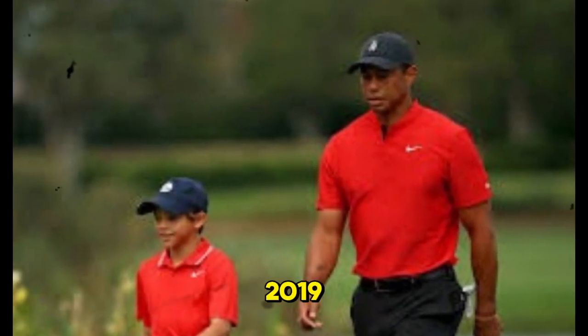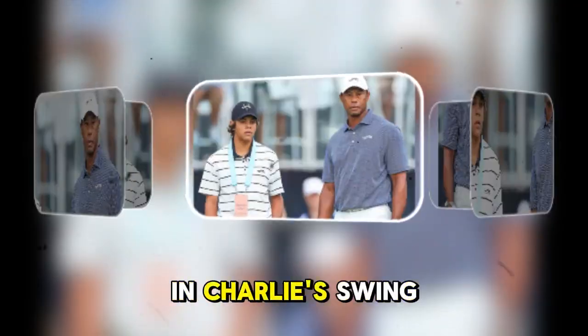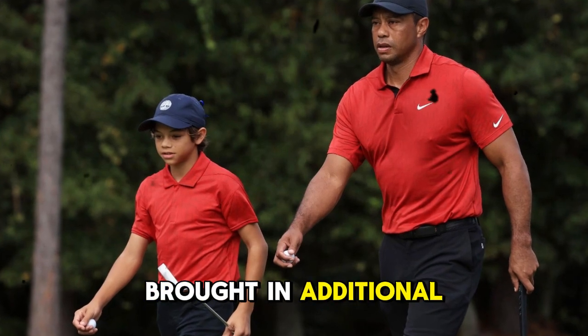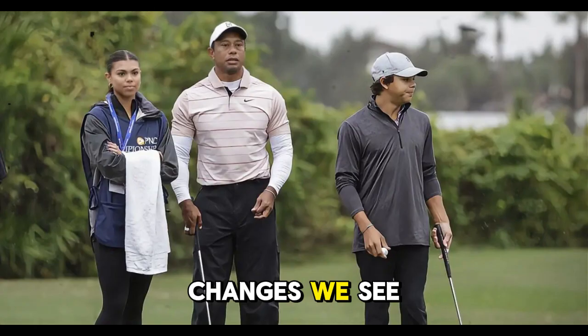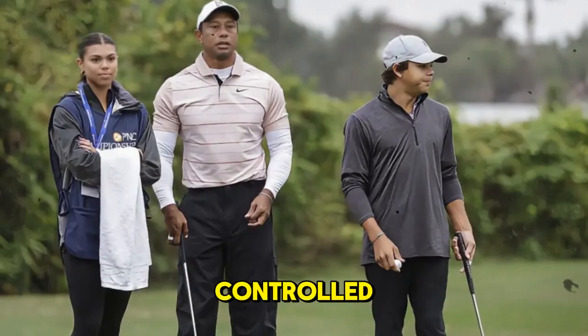Fast forward to 2019, and we start seeing the influence of structured coaching in Charlie's swing. Tiger has been very open about working with his son, but he's also brought in additional instructors to help with Charlie's development. Let's break down the key technical changes we see during this period. First, his takeaway has become more controlled.